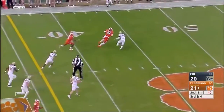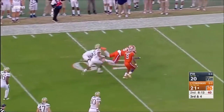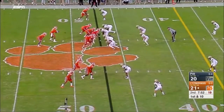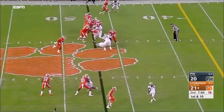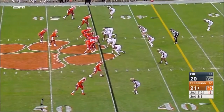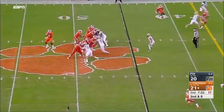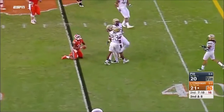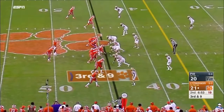Here's Watson under some pressure. Throws across the body to Jordan Leggett. And he's across play here. On 1st down and 10. Gain of 21 to Leggett there. And it's Wayne Gallman. First ever to do it as a junior. Watson will add to those totals. Hits McLeod. 3rd down and 9.